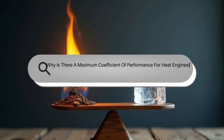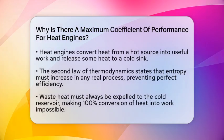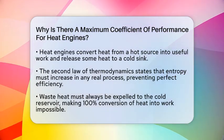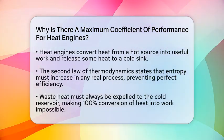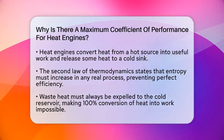Why is there a maximum coefficient of performance for heat engines? Imagine trying to squeeze more work out of a machine than physics allows. It sounds impossible, but why is that? Today, we're going to find out why heat engines can only perform so well.